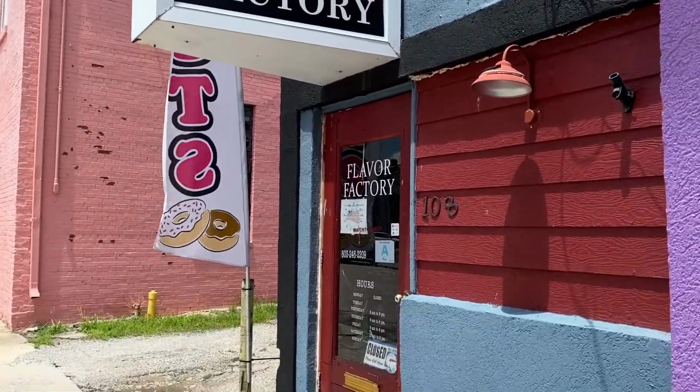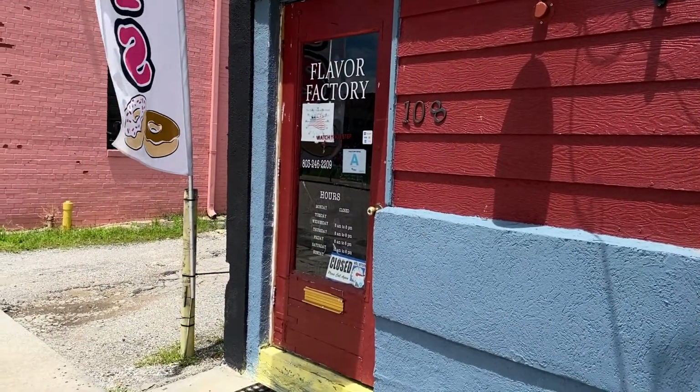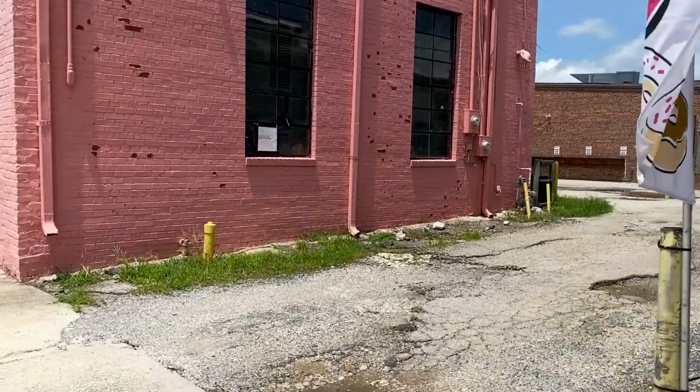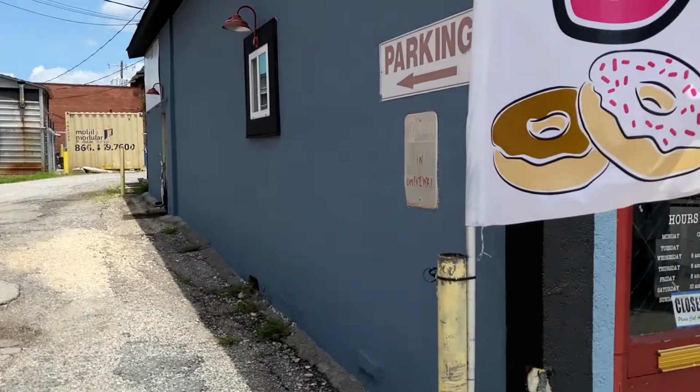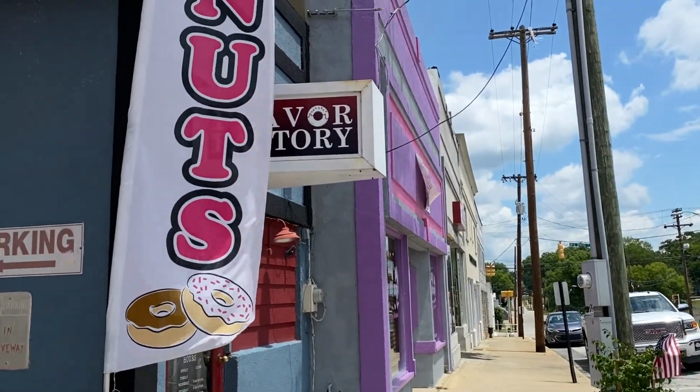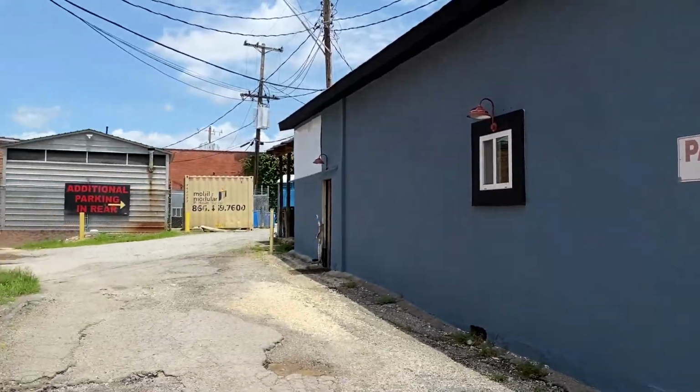Flavor Factory. Donuts, okay. Yeah, good thing they had that donut sign, or I wouldn't know what it was. I see it in there, donuts in their name there, so that's cool. Got parking back there.